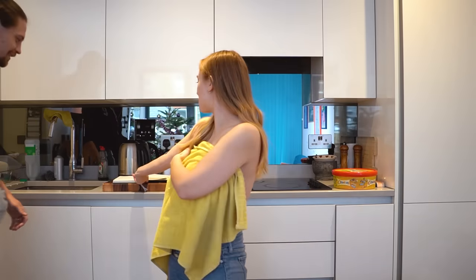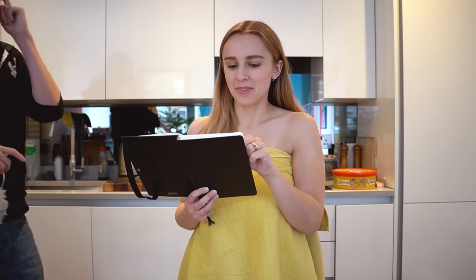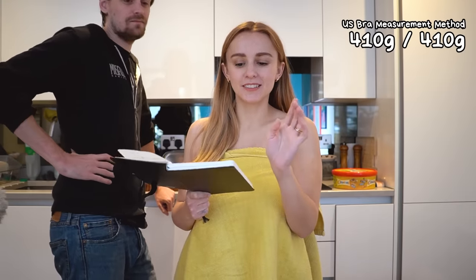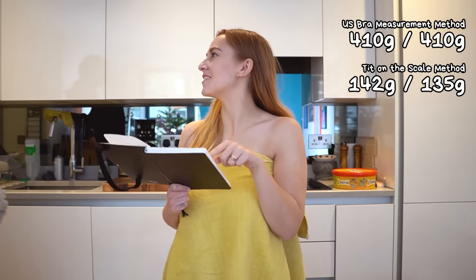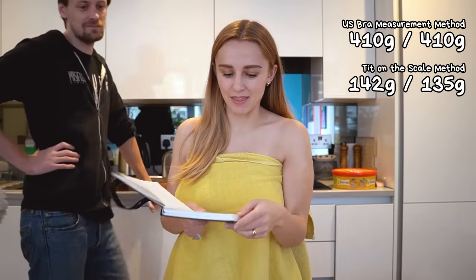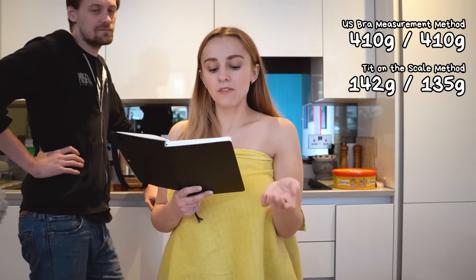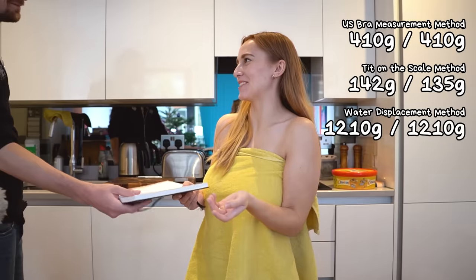So let's see what the difference is. With the silly measurement, the US bra size that thought I was a 34C, it is 0.41. Is that meant to be kilos? That's per breast. Oh, per breast, not pounds. Yeah, that's pounds per breast. So 0.41 pounds per breast for the measurement. Then we got just 142 grams and 135 grams for the flop the boob on the scale method. And then from our more accurate, but maybe not entirely accurate method, my right boob specifically weighs 1.21 kilos. That's so much weight to be carrying around on my chest. Two of those. That's heavy.